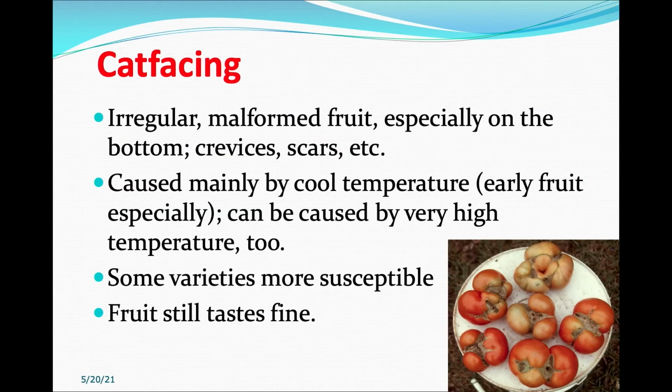Okay, cat facing are irregular, malformed fruit: dimples, crevices, cracks, holes, splits, but they're in the bottom, and it can go beyond the bottom sometimes if you have a lot of trouble. It's usually cool temperature. Outside in the field or in the garden, it's usually the first tomatoes that form on the plant because they were put in early so you could beat your neighbors. So the first fruit will have a lot of cat facing, but then as the season warms up, you might not see any more at all.